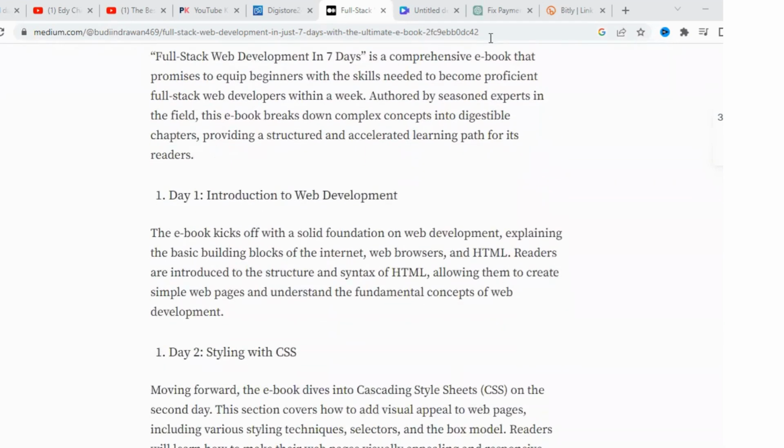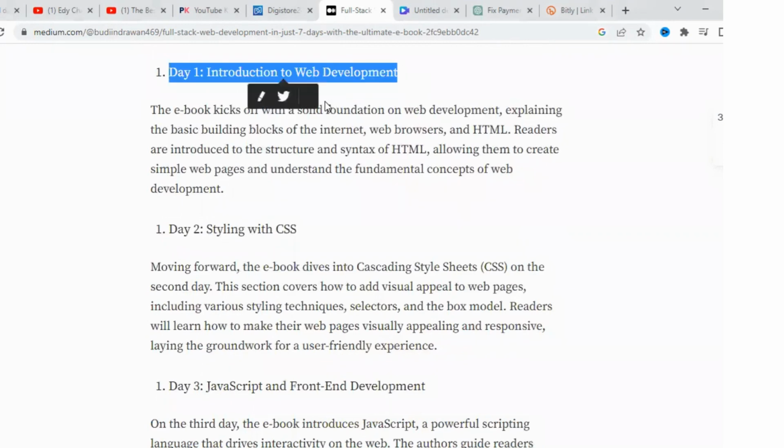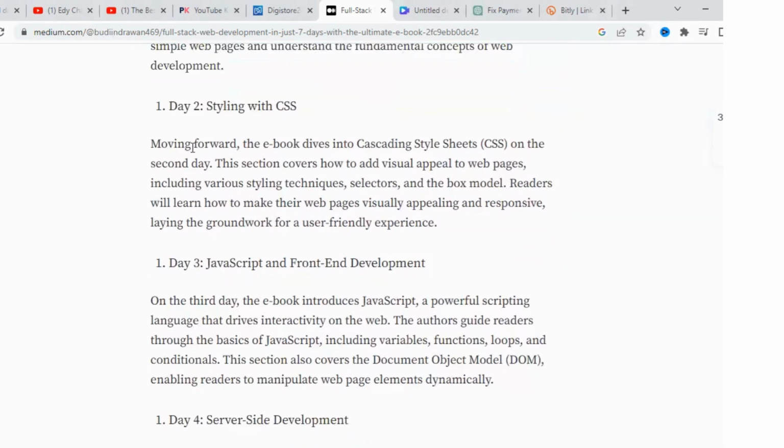Day 1, Introduction to Web Development. We kick off with a solid foundation on web development, covering the basics of the internet, web browsers, and HTML. You'll grasp the structure and syntax of HTML, allowing you to create simple web pages and understand the fundamental concepts of web development.